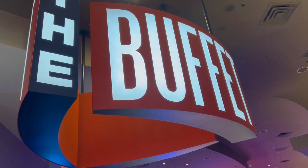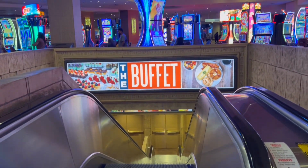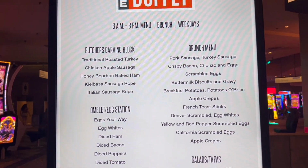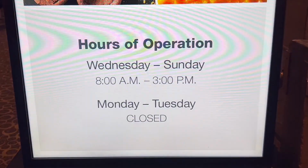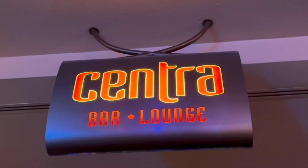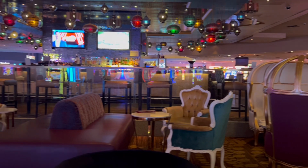I'm starting to think about breakfast. The breakfast buffet is more of a brunch, so I'm not sure if I'm up for that. I really just kind of want some eggs and some coffee. But it would make a good video, so you know what? I'm going to think about that. The center bar is beautiful, very nice, very colorful.